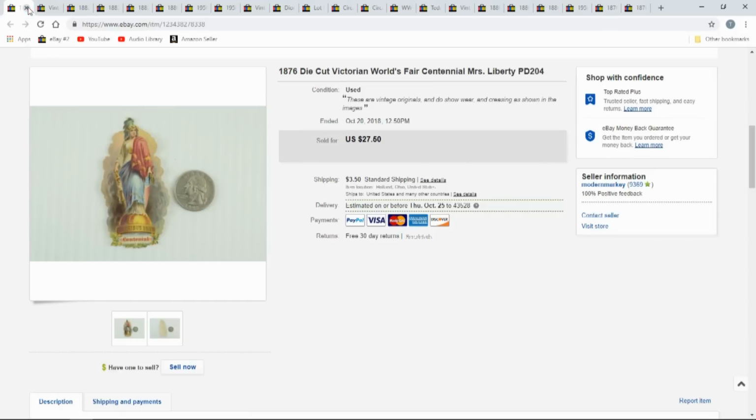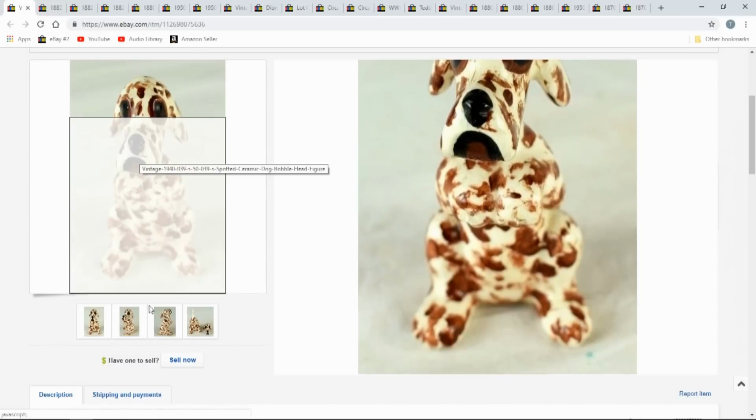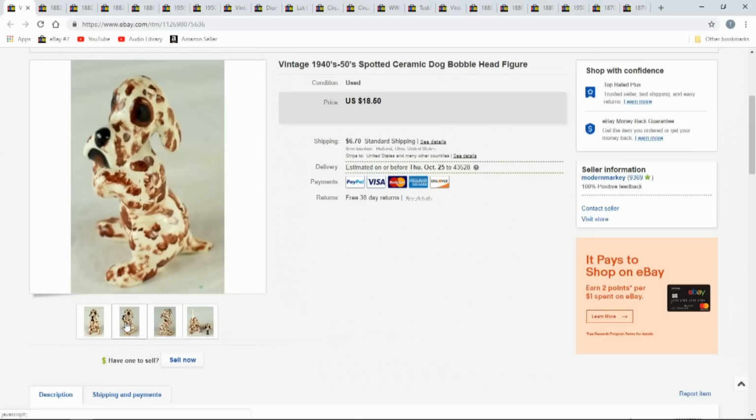Now, I buy stuff like this too from crafters and scrapbookers especially. I'm going to show you a lot in a minute here that I did get from a scrapbooker. I got, I think, 12 out of this one here. It's a nodder. It's early. Now, I bought a whole big box of dogs, ceramic dogs, and I believe I showed them in a video a while ago.